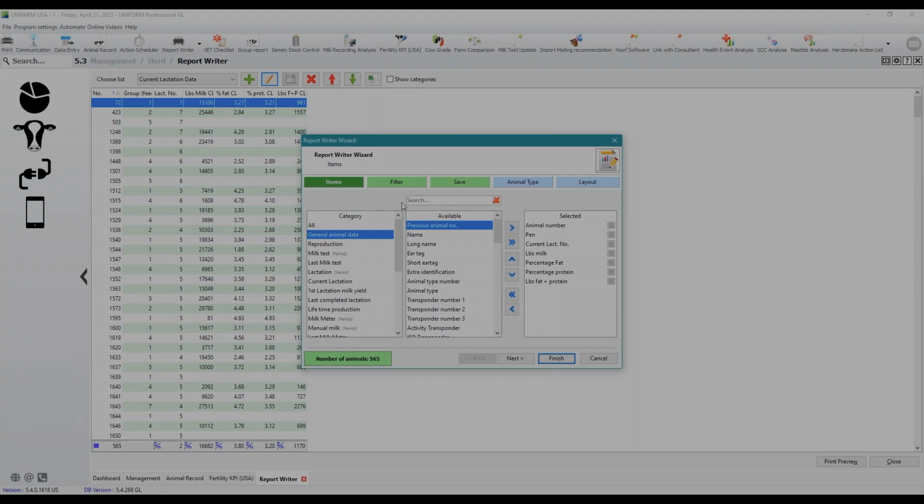In the report writer wizard, we have these categories on the left, and here you can filter whatever you're looking for. If you're looking for lactation data, if you're looking for health, activity, whatever it may be, or you can search just from under all. As you see there, when I made different selections, the center available items change. So you can see different KPIs there. And then you just click on one of these and use the arrows to send it to the right to add it to your list.